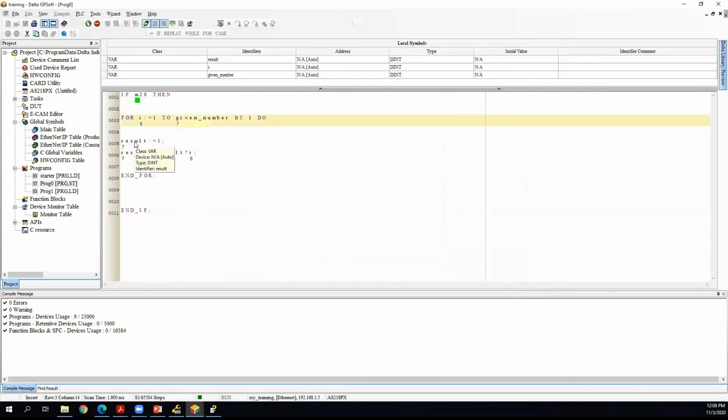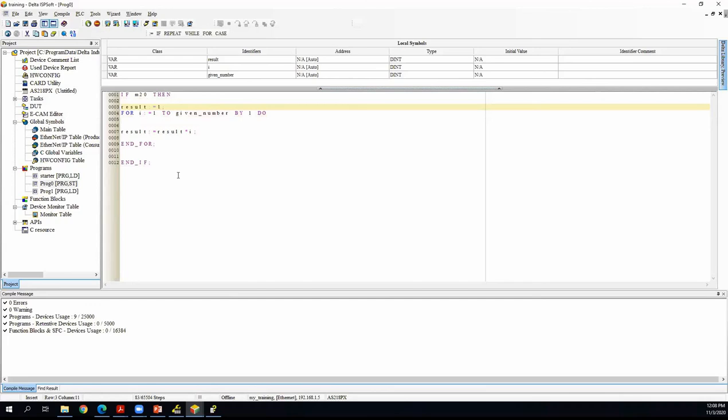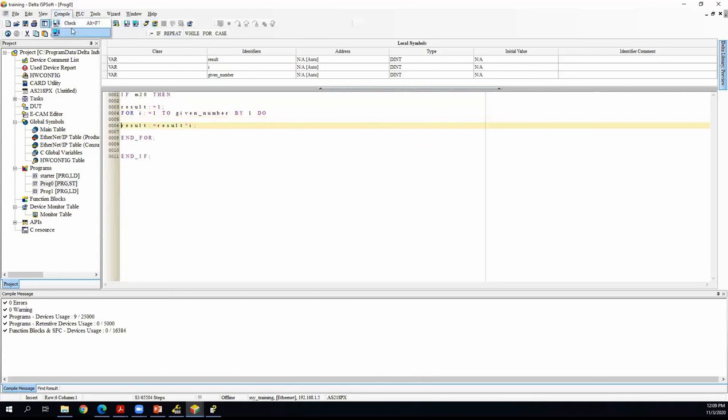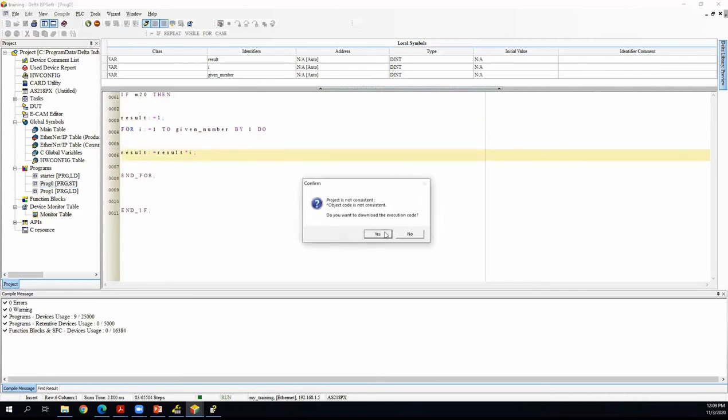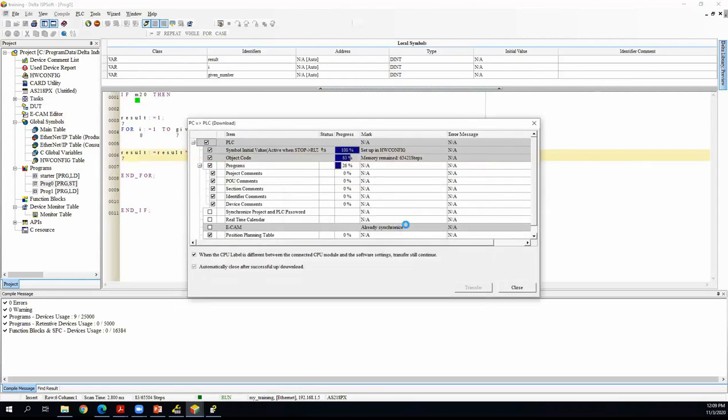Yes, we are doing it wrong over here. Yeah, wait a second. So I did assign in a wrong spot. So I have to assign it here. Okay. So I changed the code. So I had to compile, and if everything's OK, then I need to download to PLC, and after download, we can go online for debugging.